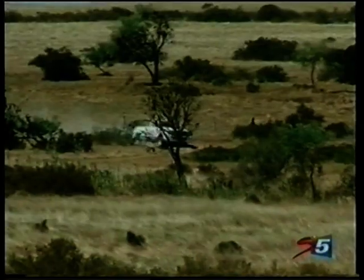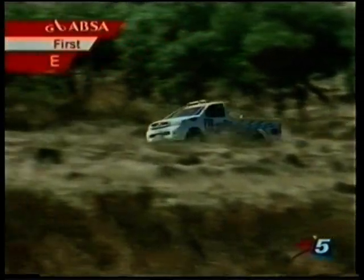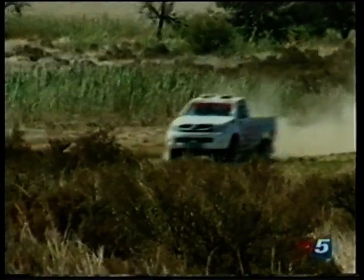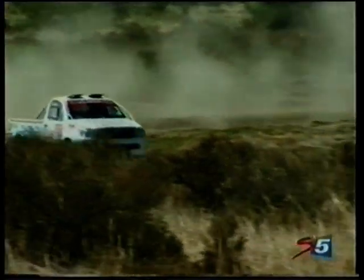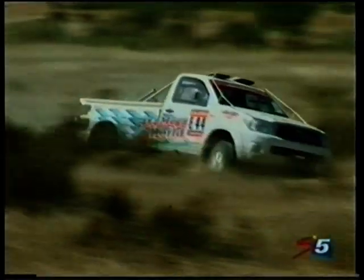The Class E lead was still held by Dion Venter and Ian Palmer in the 4x4 Megaworld Toyota Hilux, but they were not having an easy time of it and were beset by a string of suspension and tyre problems. A plus for the Megaworld pair was that they'd shaken off the attentions of Leroy Poulter and Rob Howie, with the Ferodo Nissan retiring with a damaged engine.